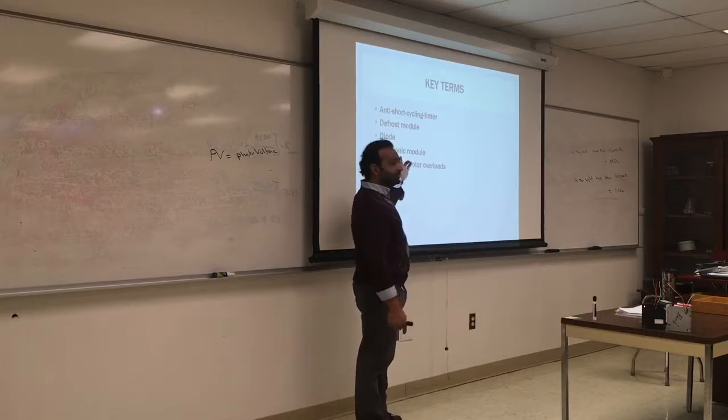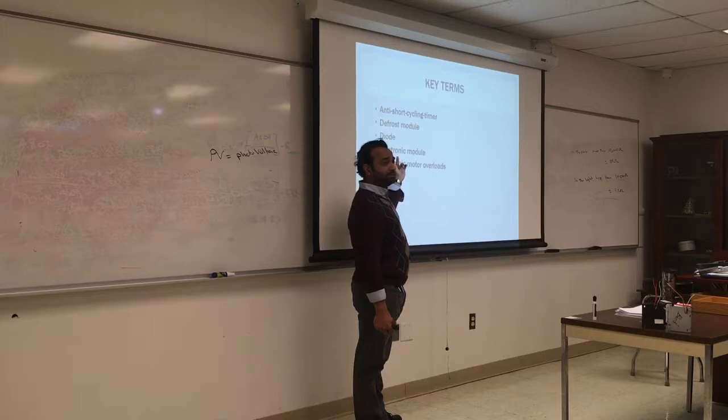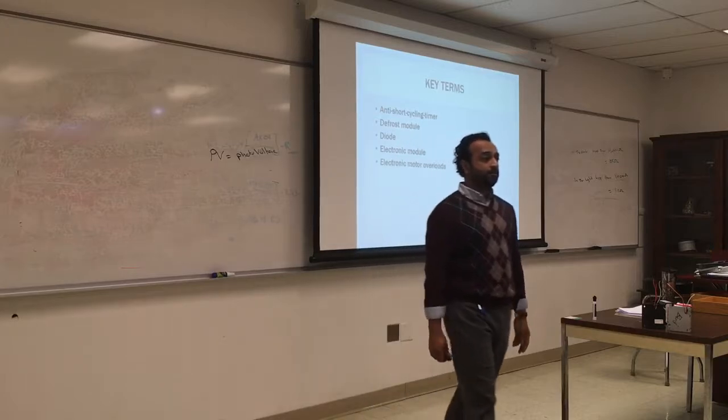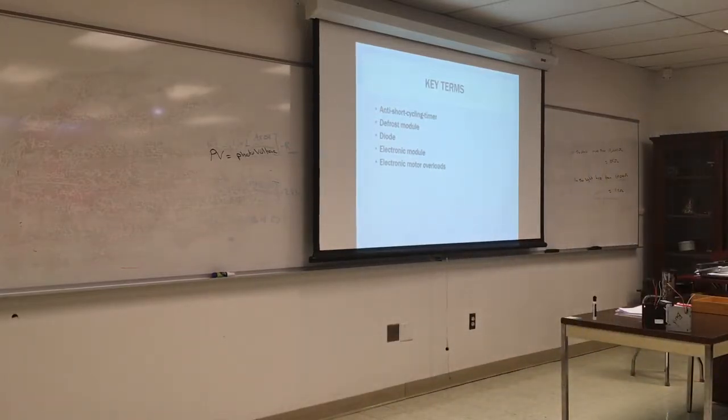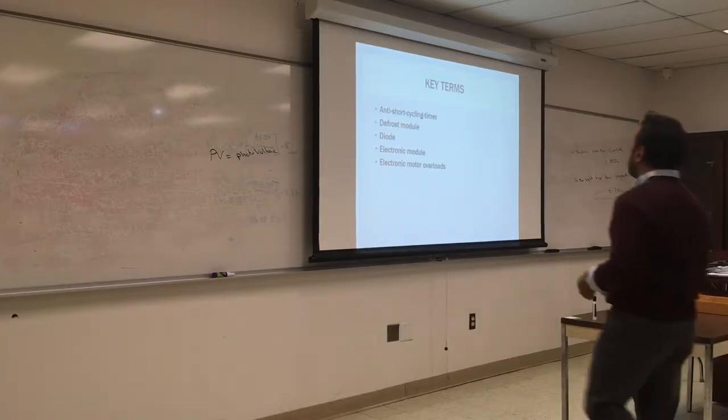The electronic module is basically a combination of transistors or small semiconductors put together to perform a function. So when you go into your car, probably you've heard there's a computer module, there's a brake module, there's this and this module. A module is a combination of control that's supposed to do one function, and you have different modules for different functions.